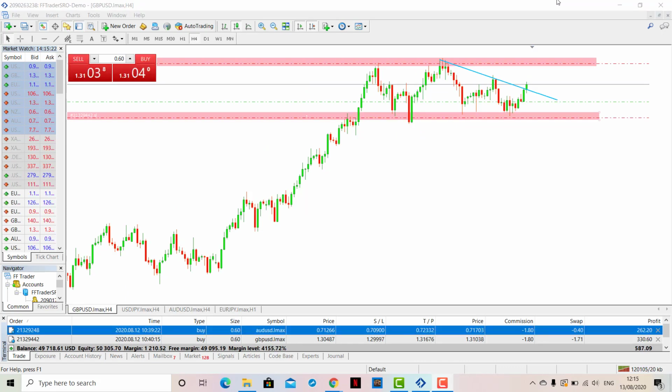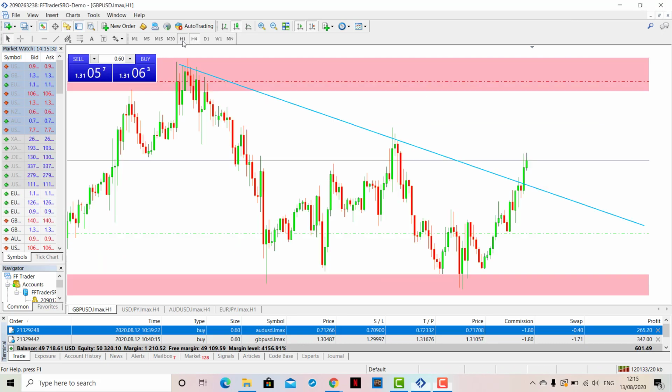Okay, just back at 12:15 on Thursday the 13th. We've had some nice movement from the GBP USD. If I take this down to the 1 hour, you'll be able to see. So it was forming a downward trend, as you'd expect. And for me, the key area here was this break.